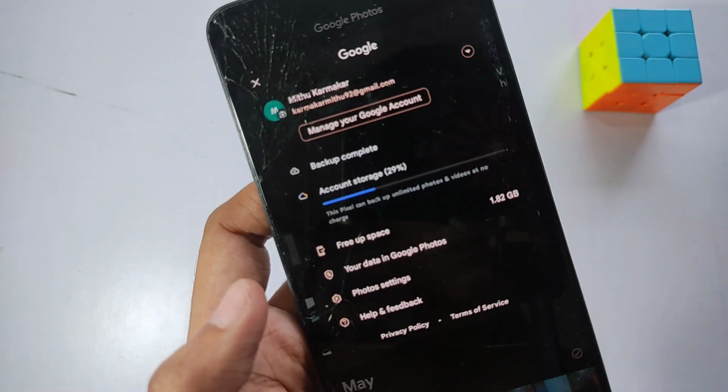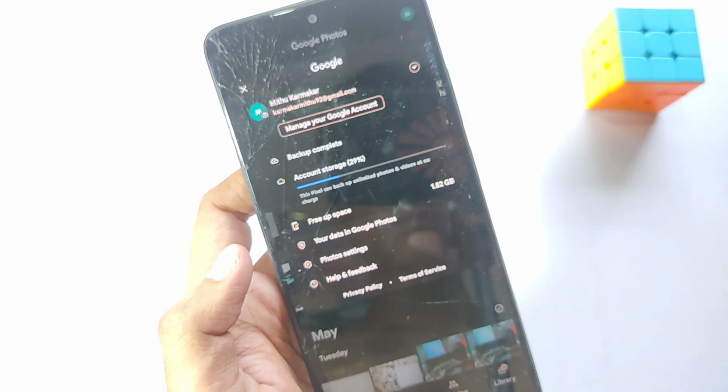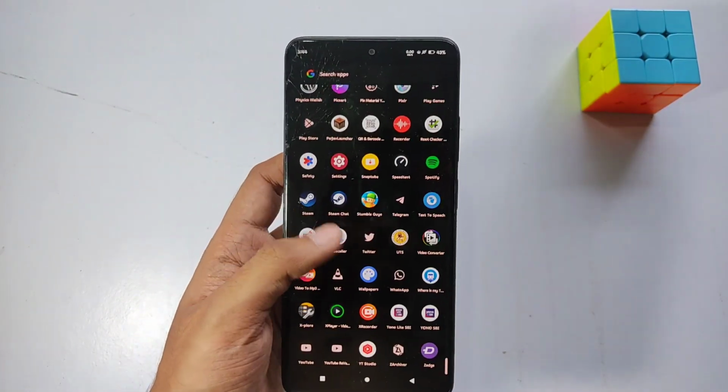Now I forgot to mention that you also get unlimited backup for photos and videos on Google Photos using this custom ROM. So guys, that's for the customization and features. So now let me talk about the game.